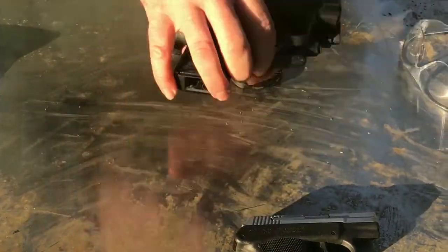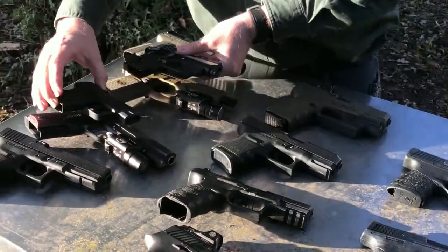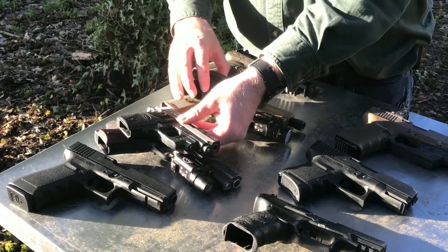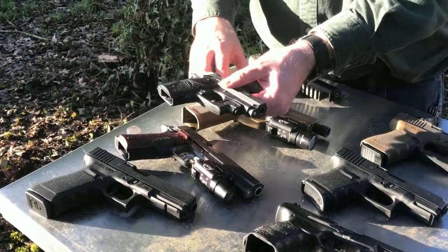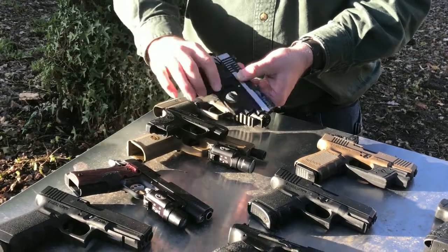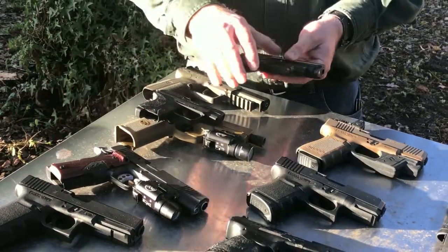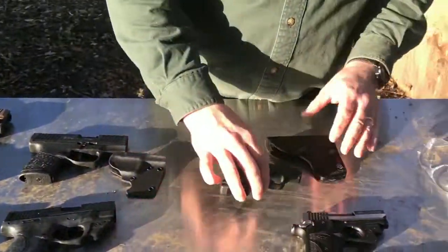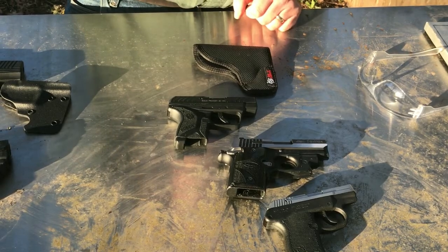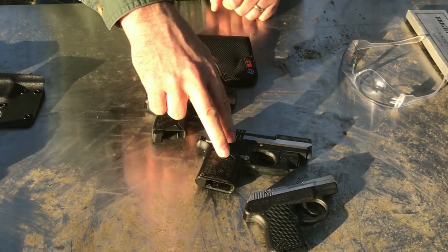But again, look at the size of these two against other subcompacts, compacts, and then full size. Especially this 1911, which is my wife's bedside gun here. It gets the same muscle memory and basic operation, especially with the thumb safety, as the 1911, but in a much smaller, easier carry form. But I'm going to really work with the Ruger today because the Ruger is much more common. Though if you have the money for it and you're forced to carry a pocket pistol, I would highly suggest the 938 and the 238, especially the 238.